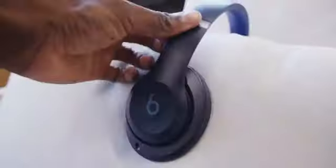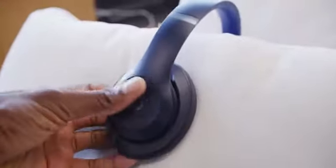So if I were to go on a trip somewhere and fold these up and turn them off and put them on my backpack and go travel, and then I lose my bag and I'm like, I gotta find my headphones, it's just gonna show me on the map the last place that I had them on and turned them off, which is not really that helpful. Now, in the grand scheme of things, maybe these are more luxury features than absolute necessities, you could certainly argue.